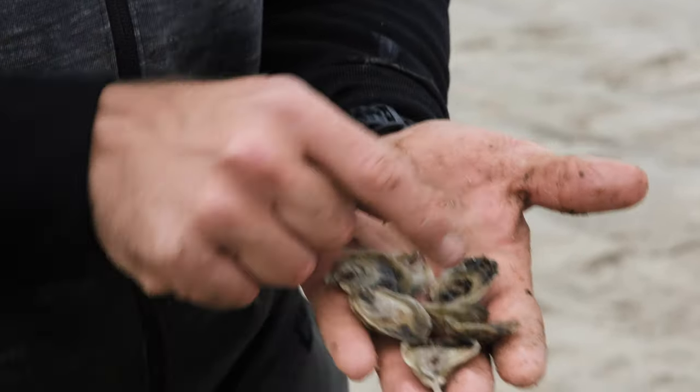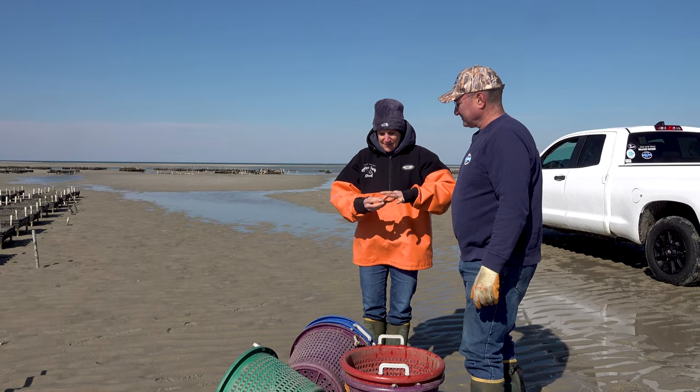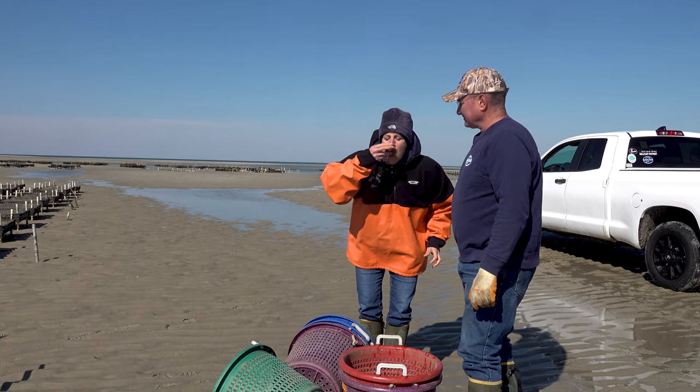You know, don't put all your eggs in one basket. If you're trying to produce anywhere from a couple hundred thousand to a couple million oysters or quahog seed, you know, and if one hatchery has a problem, then your whole season is shot.